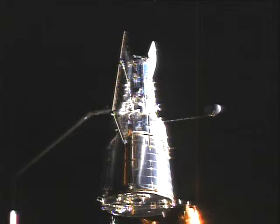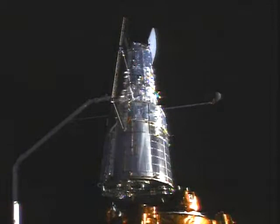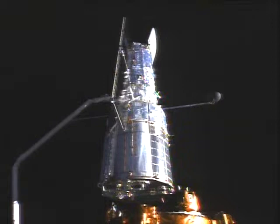All of the orbiter's jet thrusters have been disabled to provide the most quiescent environment for the Hubble Space Telescope at the time of robot arm release, now just 40 seconds away.